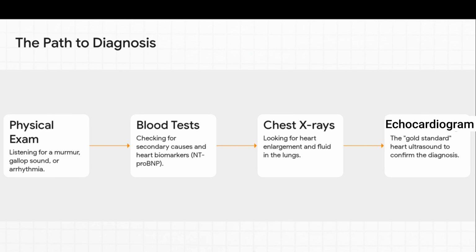We'll likely run some blood tests to rule out other issues and to check a heart biomarker called NT-proBNP, which tells us if the heart muscle is under strain. Chest x-rays can give us a bigger picture, showing if the heart looks enlarged or if there's fluid building up in the lungs. But the real definitive test, the gold standard, is the echocardiogram. It's an ultrasound of the heart that lets us actually see and measure those thickened walls. That's how we get a concrete diagnosis.